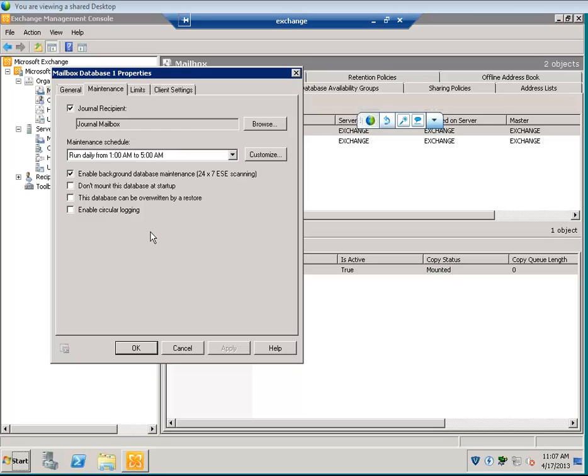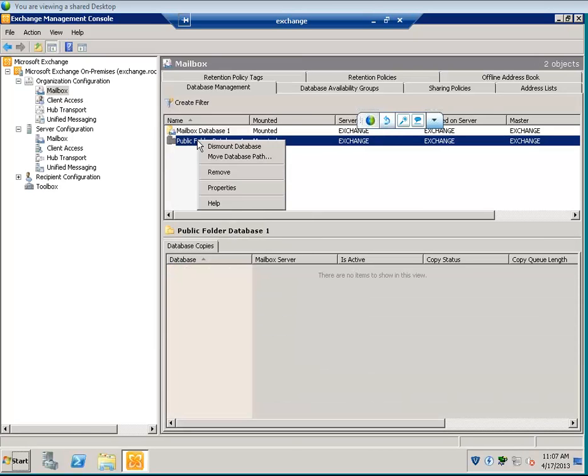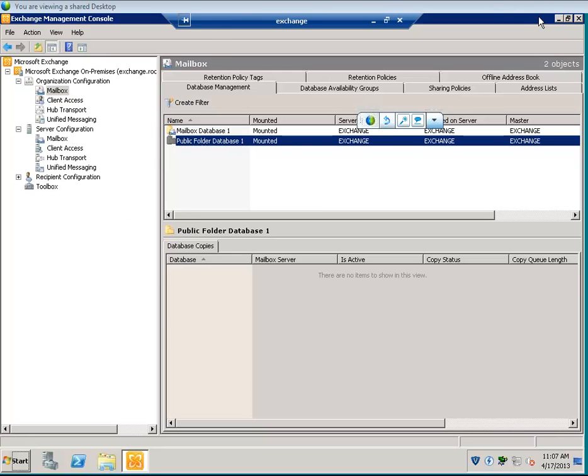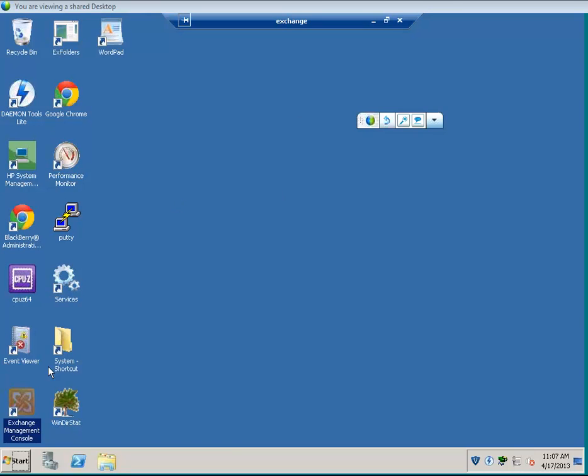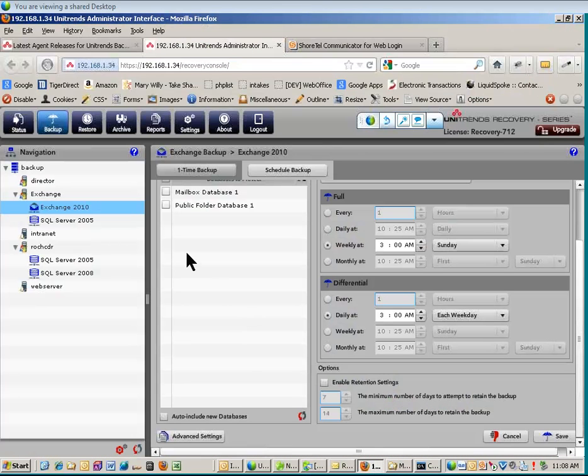We'll go ahead and keep circular logging turned off on this one. Yeah, we'll leave it unchecked. And then we'll check the other one too, the public folder database. Yep. So this one's off too. So we're good. We can run fulls with differentials on your Exchange. Okay. Actually, close that out.